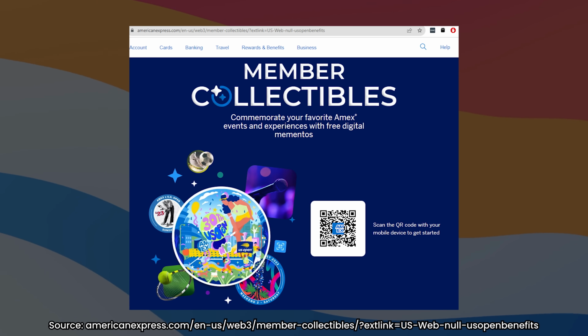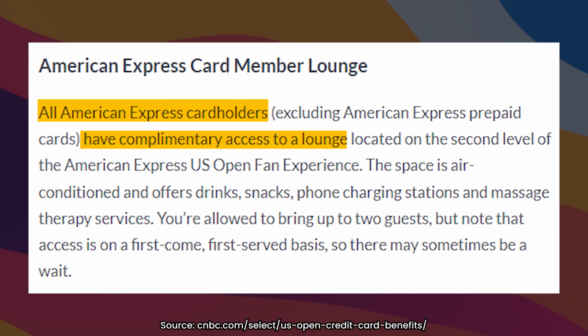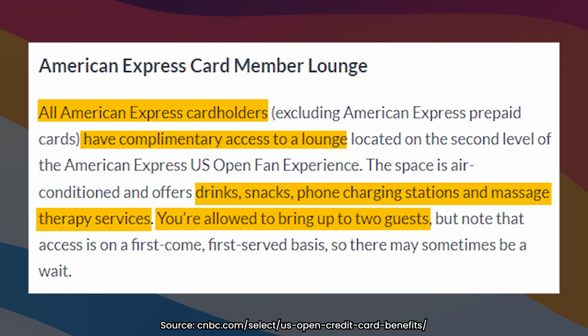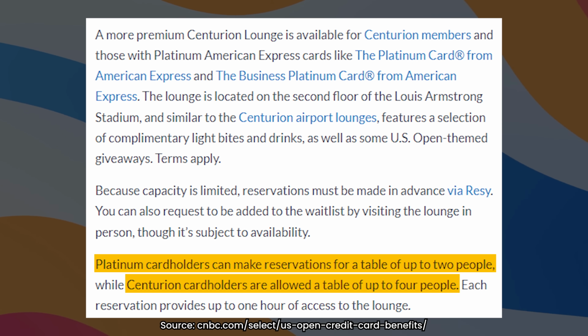You can also get digital collectibles from their Web3 team. There's also an Amex lounge where any card members can have complimentary access. There's drinks, snacks, phone charging stations, and also massage therapy. Each card member can bring up to 2 guests. They also have a Centurion lounge. You do need to have a platinum card, and this allows you to make a reservation for a table of up to 2 people.